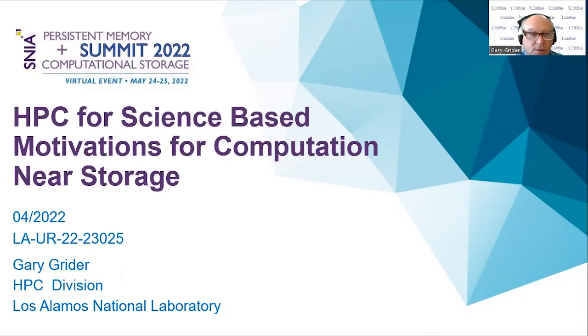My talk today is going to be about motivations for use of computational storage for high performance computing applications and high performance computing systems. We've been working a little bit in this area, and you probably have seen maybe some press releases about that work. And so this is basically going to cover the motivation for why we're doing that work.